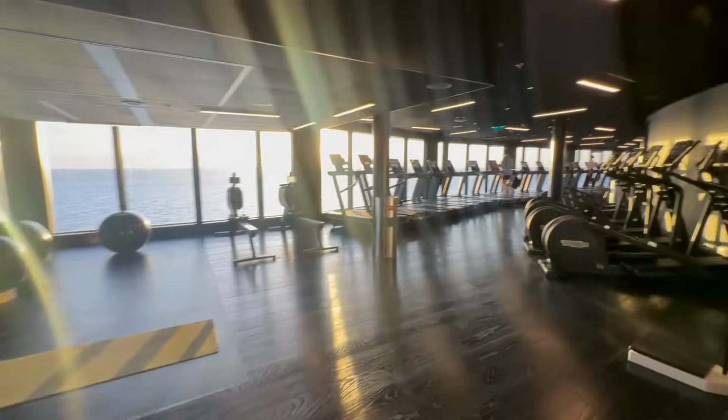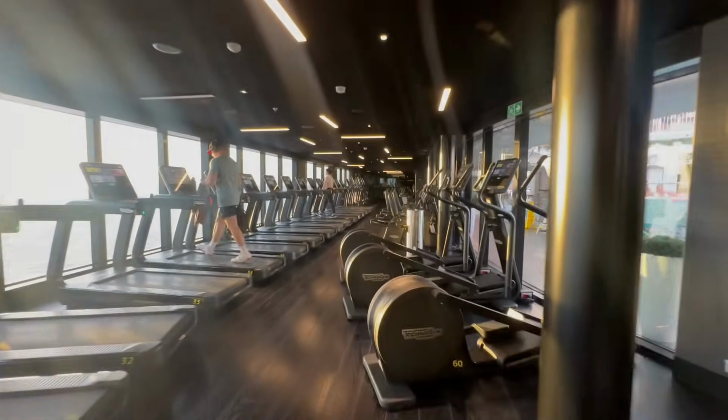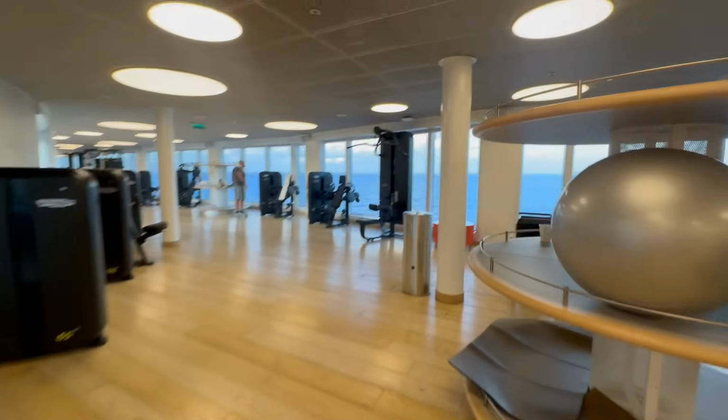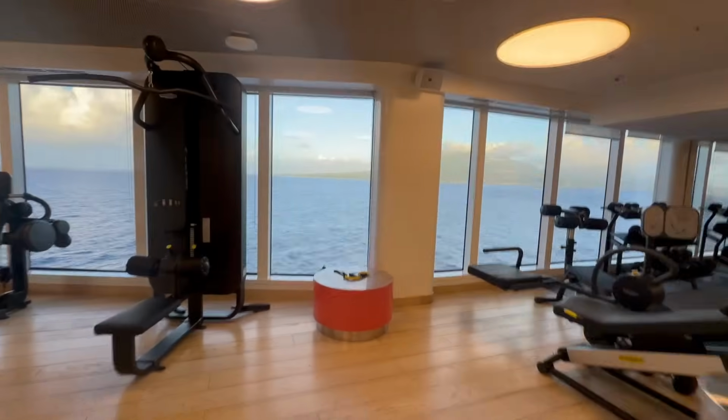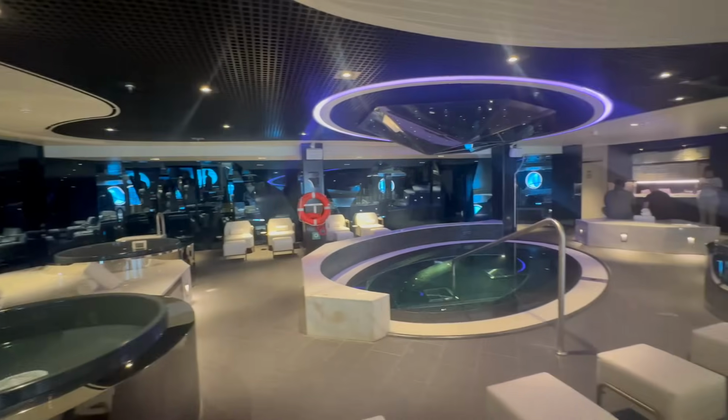You do also get some great views at the gym as well. Lots of cardio equipment. On the other side, they have more weights. That's where they also do the classes, which I was not able to partake. So if you're into the gym, I don't think you would be disappointed here. They have a lot of machines.